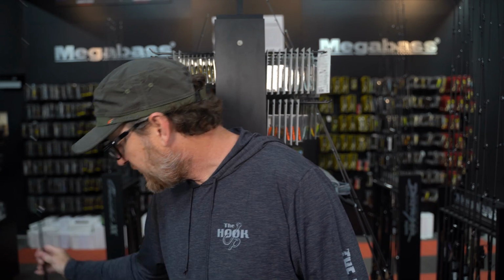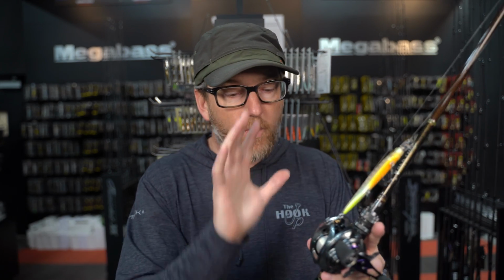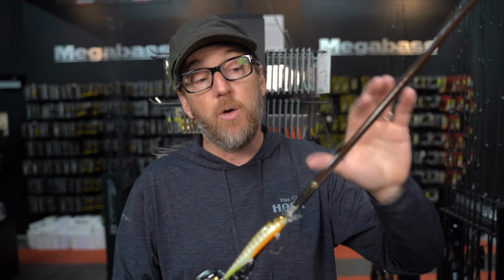There are two other rods to talk about that are in the Valkyrie line. Now, we don't talk about the Valkyrie as much. There's some key models that we talk about quite a bit, but Valkyrie is a very interesting line within the Megabass world. All of the Valkyrie rods are going to be glass carbon composites. So the first two that we just talked about, the 110 stick and Jerkbait Special, those are graphite rods, right? So now we're getting into glass rods that are a combination of glass and carbon.